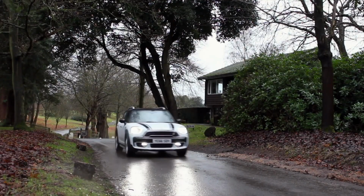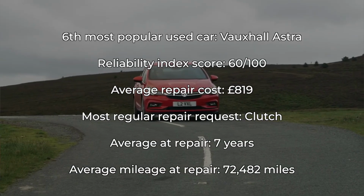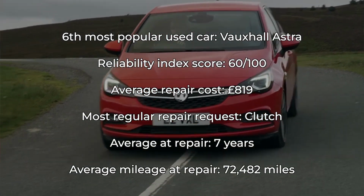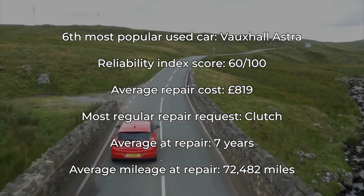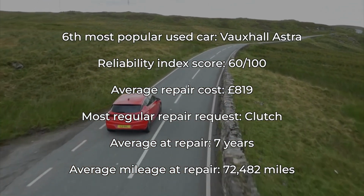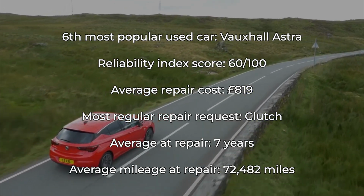Unfortunately though, as the SMMT, which is the company that provides the data on the most popular used cars in the UK, doesn't track individual Mini models, it is impossible to give this entrant an individual reliability score, so we'll swiftly move on. And we'll move on to the Vauxhall Astra that has a reliability ranking of 60. Now, an average repair cost of £819 is decent, as is the average age it repairs.